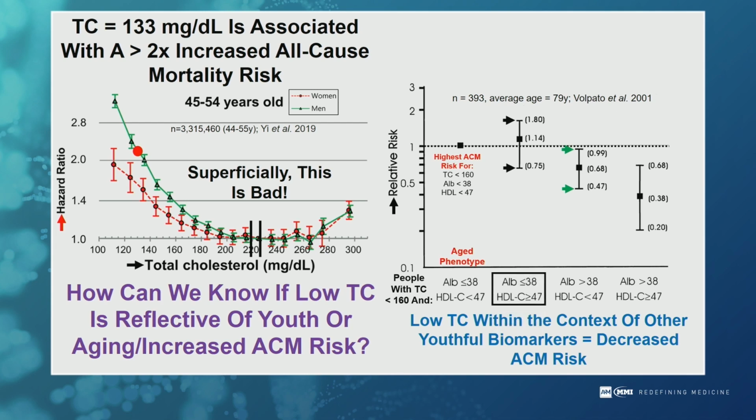And then what if you had higher HDL in the context of those other biomarkers? So higher HDL did not impact all-cause mortality risk when there was low total cholesterol and low albumin. So what about if albumin levels were relatively high? So in this case, higher than 38 grams per deciliter.